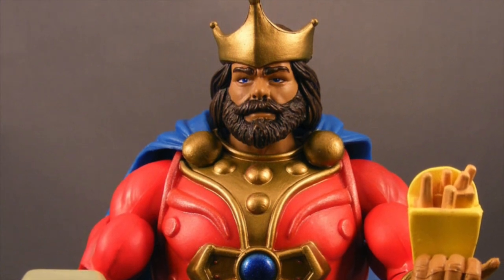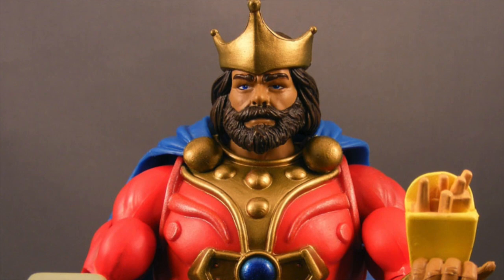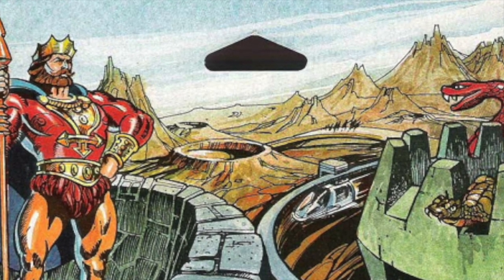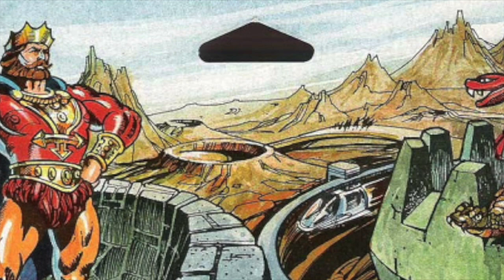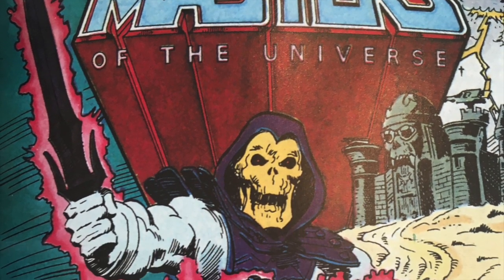All right, Burger King jokes aside, let's talk a little bit about Randor and more about his origins as a character. So Randor was a late add in the line. He came out again in that infamous low tooling wave, and this was because of his appearances in Filmation. Filmation really made him popular, but that was not actually where he started.